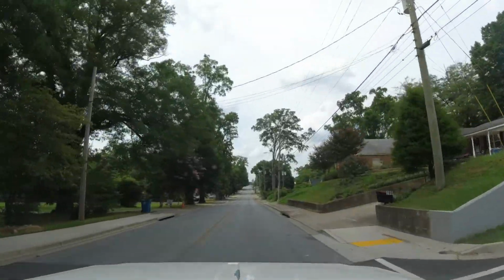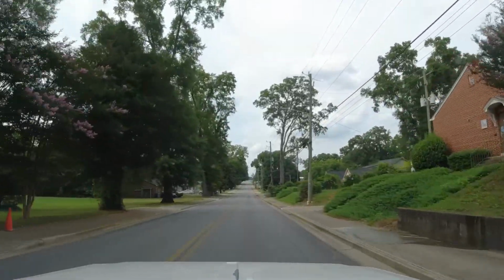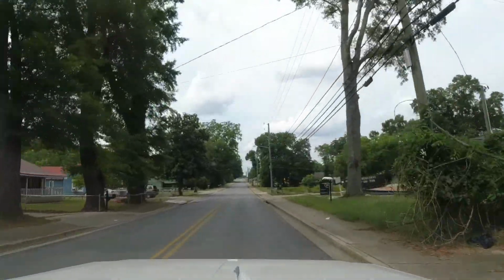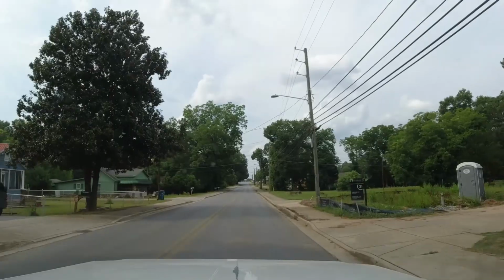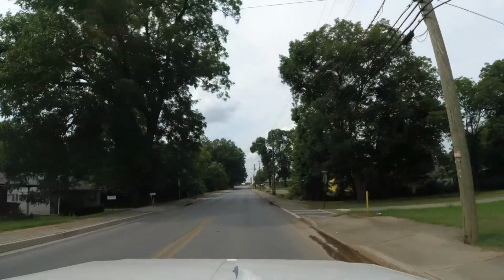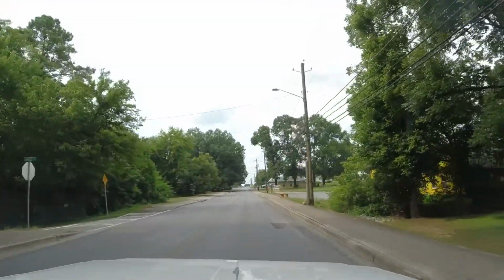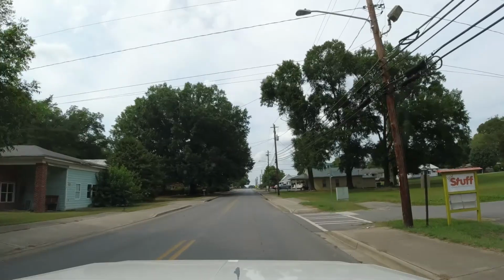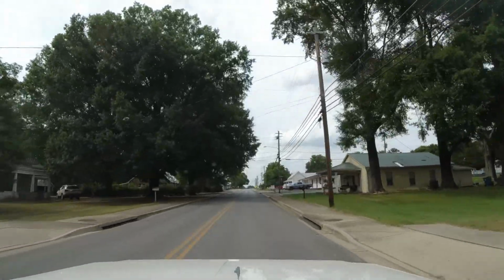Back before they widened 41 and took it to the east, this is 41. This was your main road, one of your main roads to Florida through Atlanta. Back probably in the 40s and 50s. I think most of the bridges I've seen on 41 for the widening were somewhere around 49, 50, 53, 54, somewhere through there.